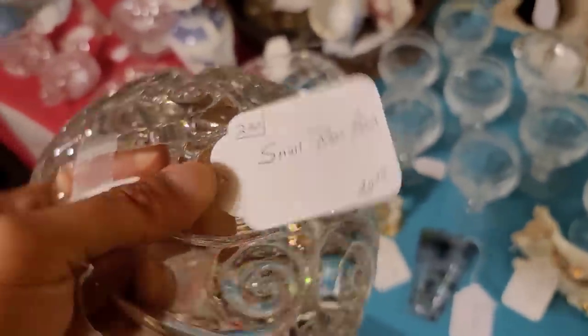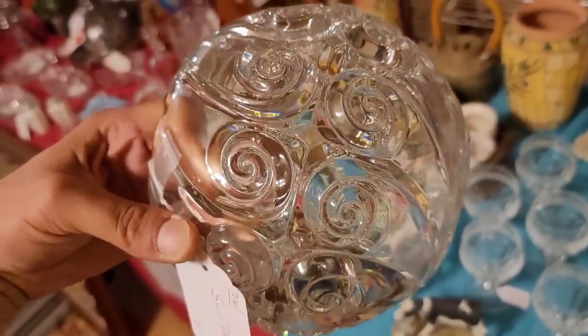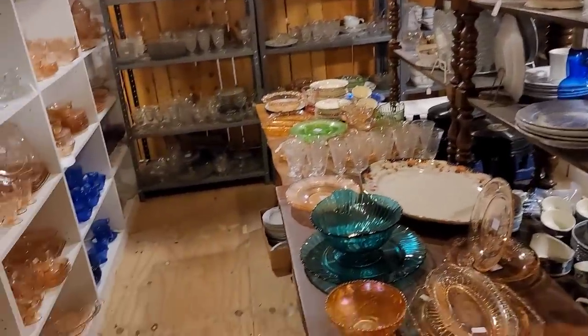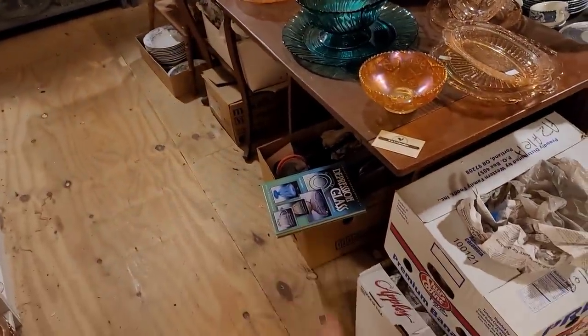I've seen this piece before, and like I said earlier, I usually pass it by because I have enough. But then, upon closer inspection, the bottom is pretty chipped up. Dang it. I left it behind. Not at 25. I just couldn't warrant it.